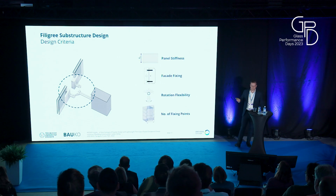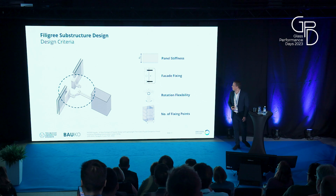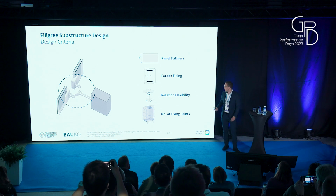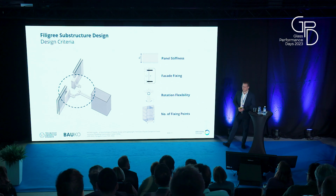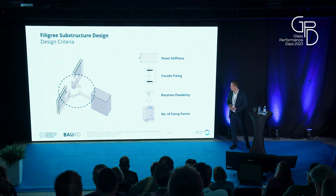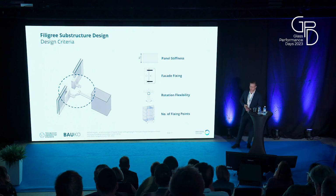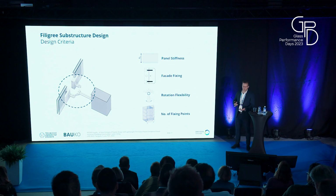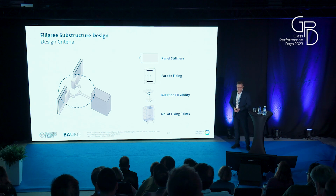First of all, the panel stiffness and the facade fixing that we developed already and was introduced. Then a rotation flexibility to later on withstand thermal expansion and also movements, for instance, facade drifts due to overall loading of the building. And of course, the number of fixing points. This also depends on the facade design and therefore the substructure design.